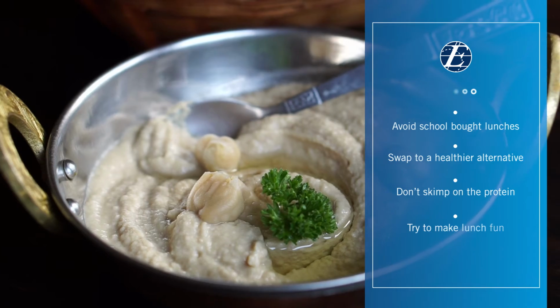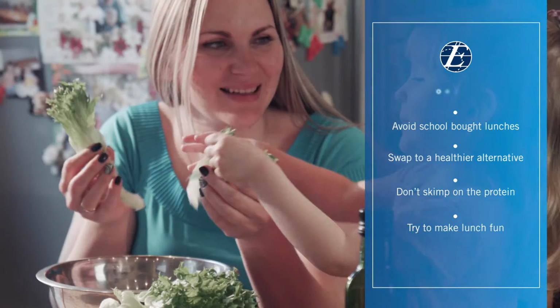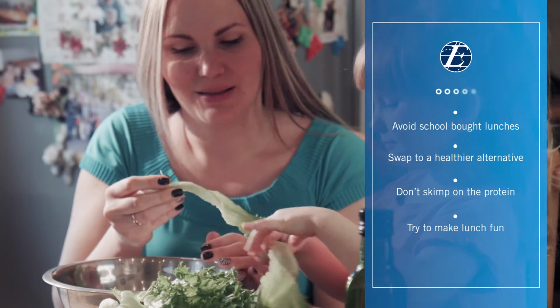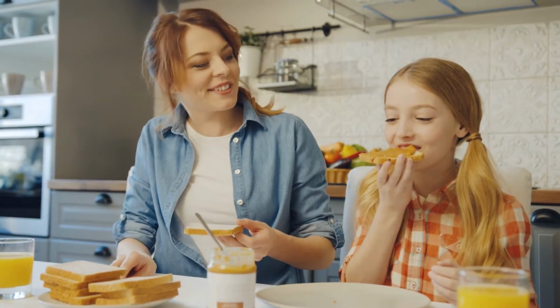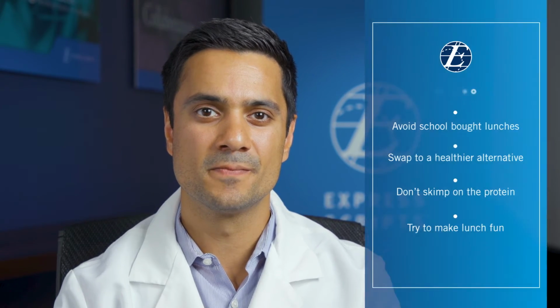Try to make lunch fun. Younger kids are more likely to eat healthy foods if you make it fun for them. Try cutting sandwiches into cool shapes. Or, instead of putting pieces of fruit in a container, how about making fruit kebabs?